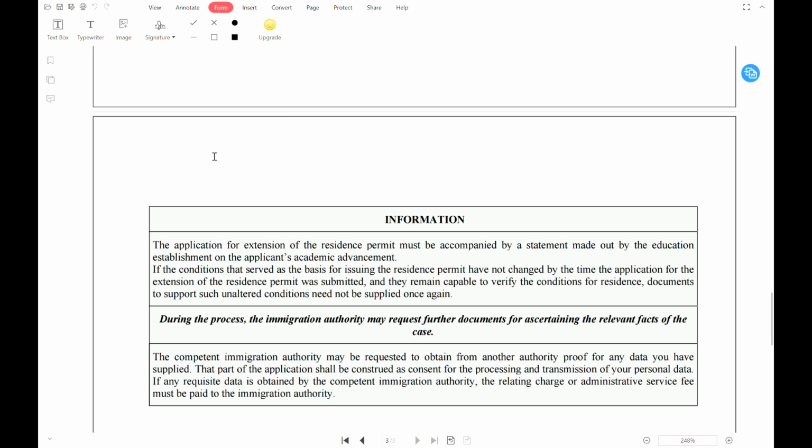And then this one is some medical information. Just check here if you do have any disease, they ask, and then check yes or no. And then if you have any contagious or infectious disease, and you receive regular medicine or treatment, just write yes or no. So make sure you check your health condition before filling this one.